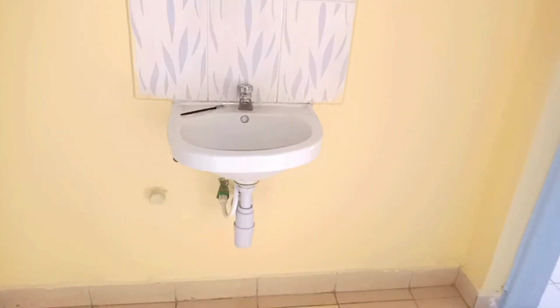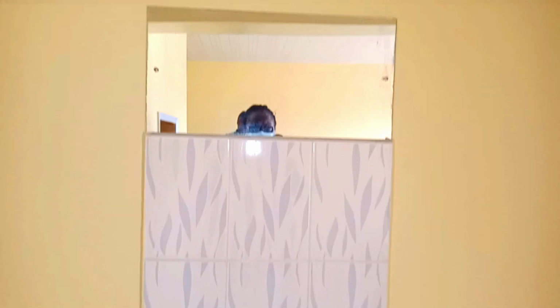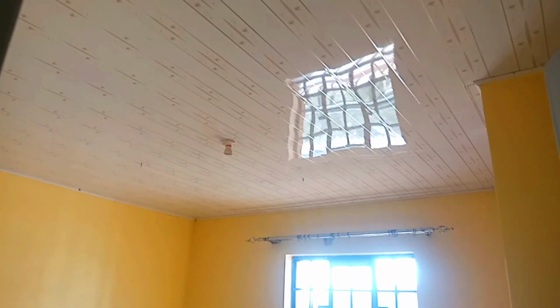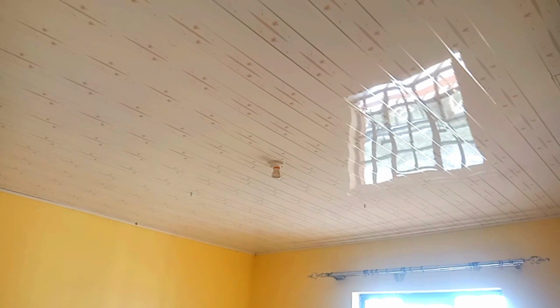Look at that. So from the kitchen, there's a sink outside here, just across the corridor that connects the two bedrooms to the toilet and the kitchen. So this is the sink. From there we go to one of the bedrooms. This is like the master bedroom because it's ensuite. And it's very big. Finishing is perfect. The combination is good. The light penetration is very perfect. Look at that.